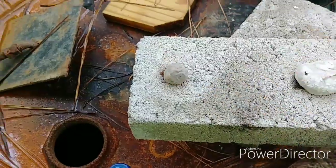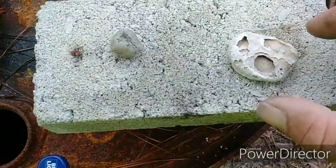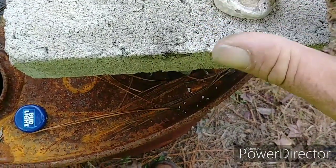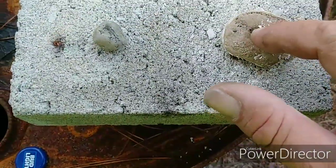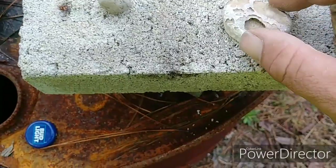Yeah, let's shut the heat off and see what's going on here. As you can see, it bubbled up and made a shell, and it protected what's on the inside. Now I go to the bottom side, and that's still like Play-Doh. It's acting just like Starlight.